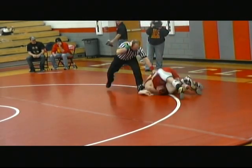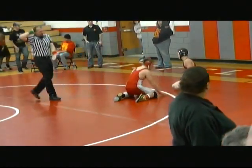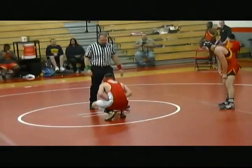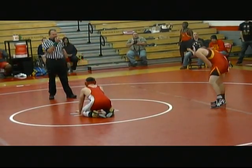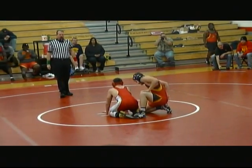Oh, and he's up. Ooh, just about a stack there, and that's not a place you want to be. The one good thing is you can't get pinned out of bounds, and they were right on the edge of the mat. That's right. But I'll tell you what, you get in that position in the middle of the mat, it's good night. That's right. As Dandy Don used to say, turn out the lights, the party's over. Party is over, that's right.